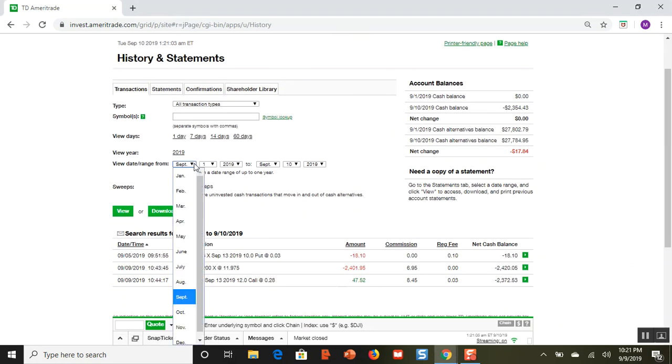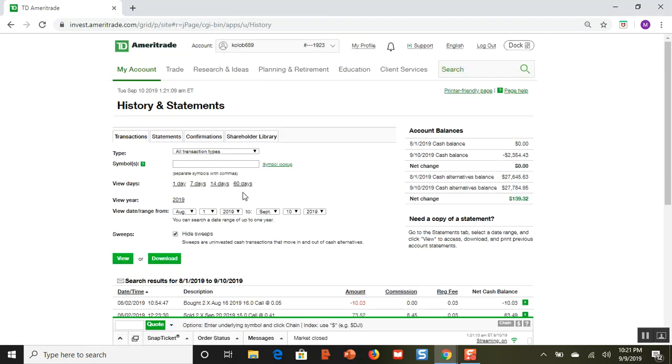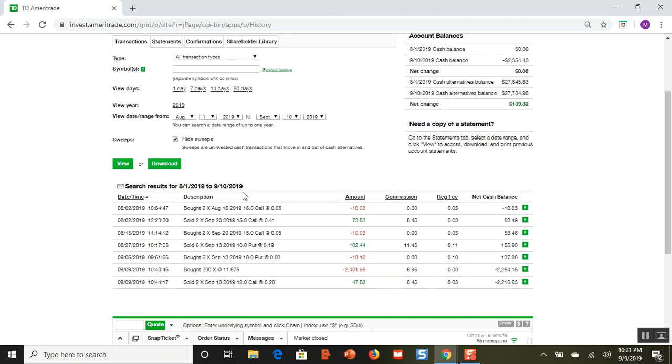And I want to go back to a month ago, August, because a week ago I sold to open 6 put options, and those are right here. Sold 6 X put options, $10 strike price, and those expire on the 13th. And I took in 19 cents times 6, so I made $102.44. And then on the 5th, that would have been 4 days ago, I bought them back for $3 a contract.